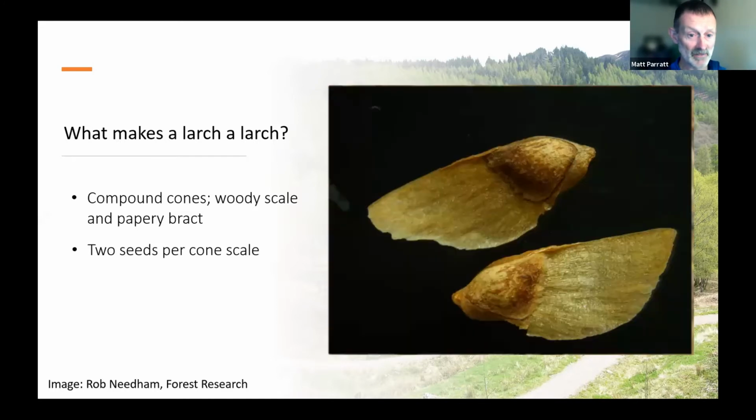Now, those seeds have a wing, which is non-detachable unless you use some brute force. That compares with the pines, which have a very easily detachable wing. You just need to brush it gently and that wing will detach. So in the larches, those are firmly attached. Now, this is the seed of Larix griffithii, not one of the ones we're going to find that often here, but unfortunately I didn't have a picture, so yeah, they have an integral wing.